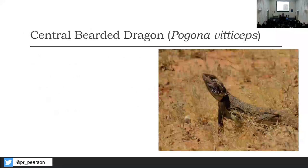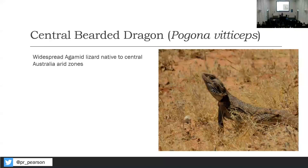And this is where I can insert my study species, which is the central bearded dragon, Pogona vitticeps. This is a widespread agamid lizard that is native to central arid zones of Australia.